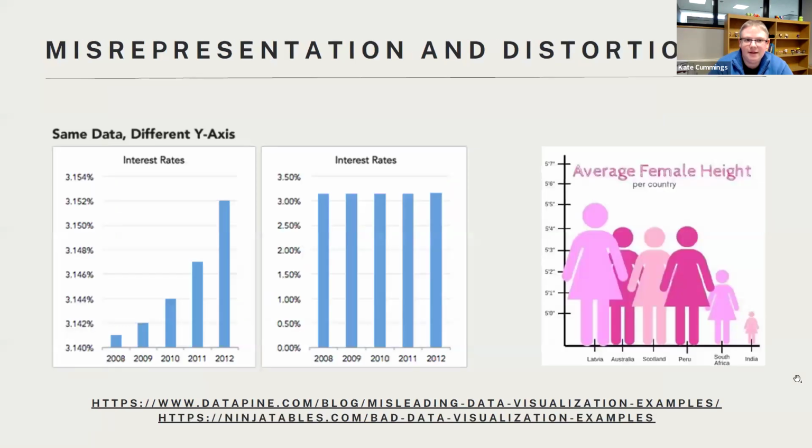Then we have misrepresentation and distortion. So on the first set of graphs, you have the same exact data. You're looking at the same data, but the y-axis is different. So you're looking at interest rates. And we know when we're talking about interest rates, tenths of a point matter, right? So the first graph is actually a better representation of how interest rates rose between 2008 and 2012 than the second graph, when all of the y-axes jumped by a whole half of a percent.